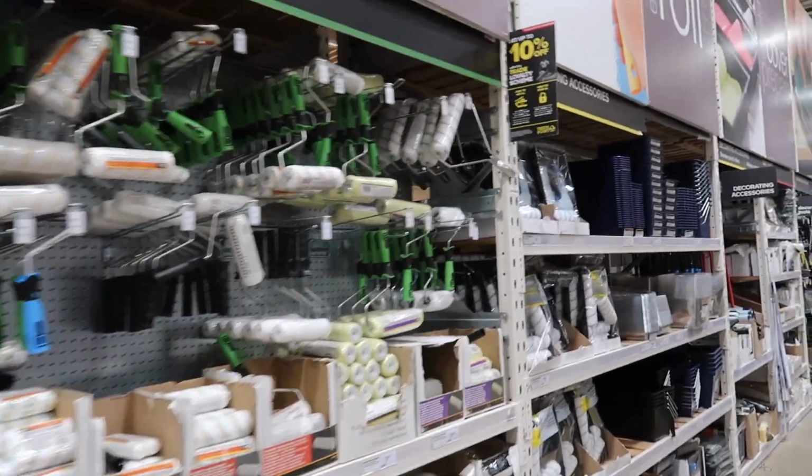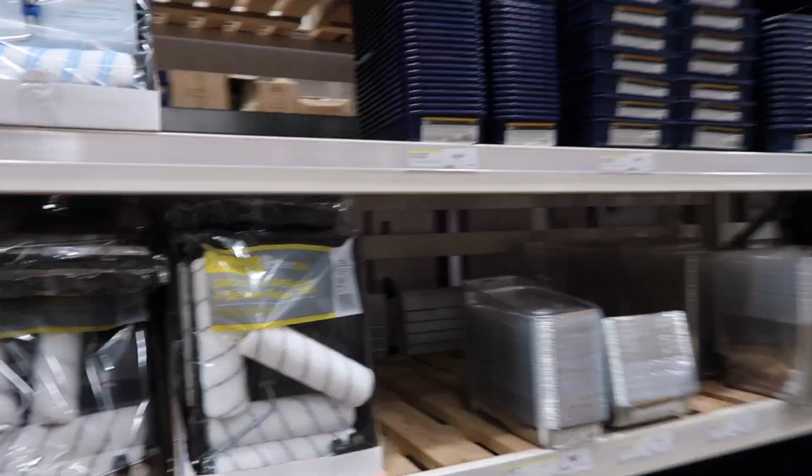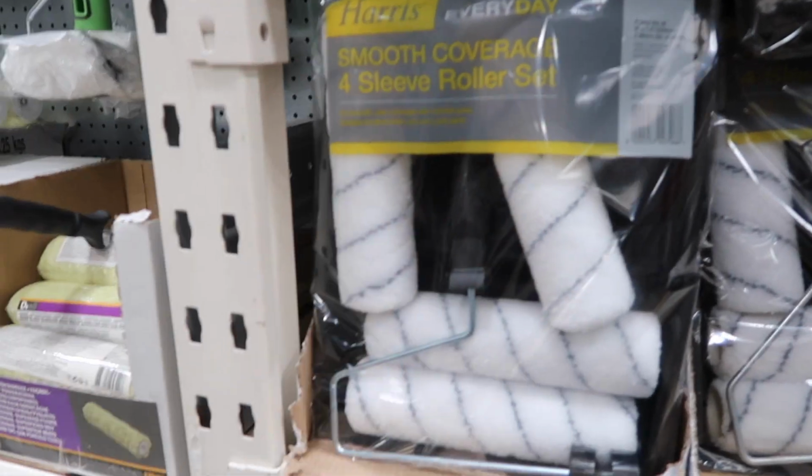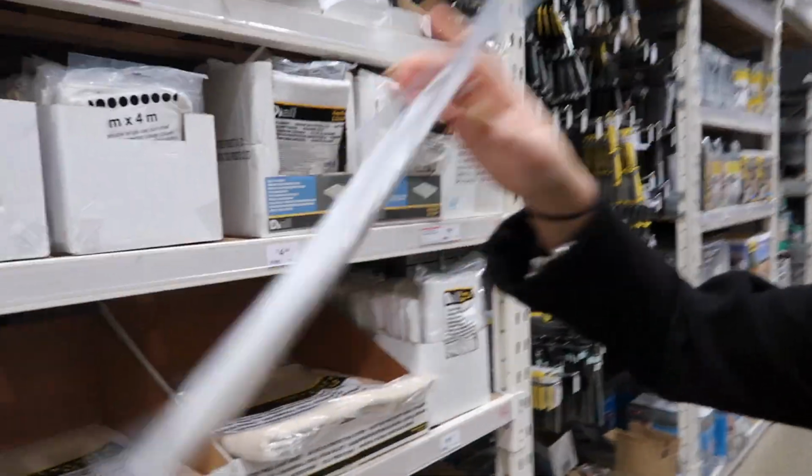Okay, so we just got a little roller insert. We actually don't need any trays because we've got loads from when we first moved in. B&Q have got some great ones though, like £11 for four rollers. Oh yeah, that's perfect. That's £2.64. Yeah, amazing. Dust sheets at the ready. Right, we're done. Easy peasy, just like that.